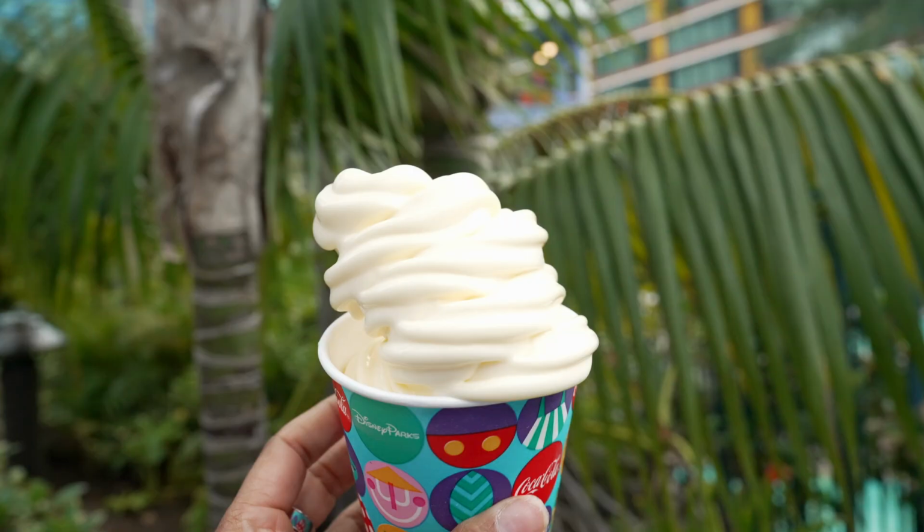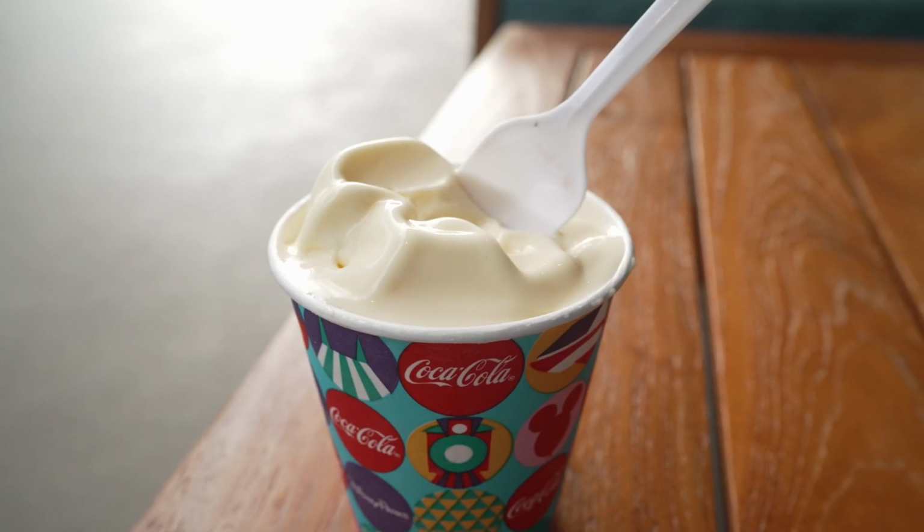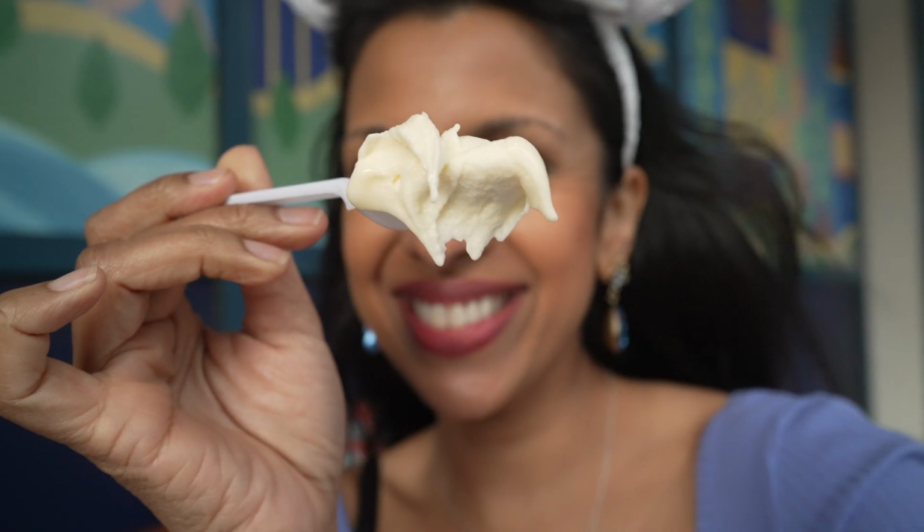Surprise, you can get a Dole Whip here at the Disneyland Hotel. You can just walk right up and you can order it at Trader Sam's. It's the exact same Dole Whip as the one inside the parks.